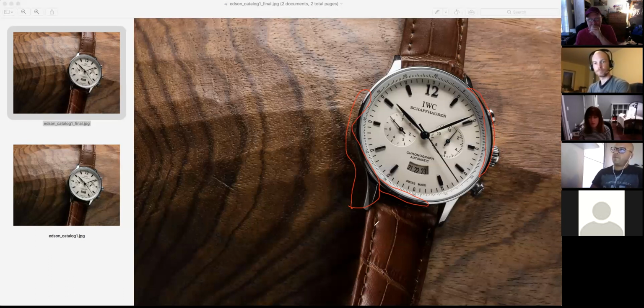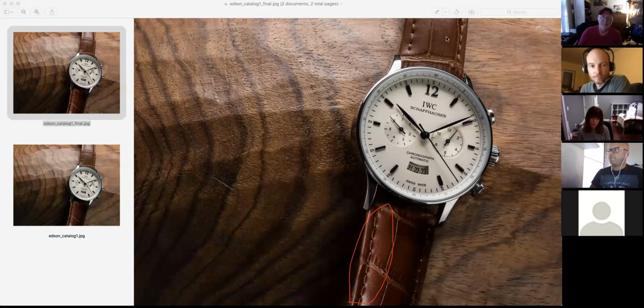The texture here looks great. On the leather down here, that's that softbox. That's what softboxes do to leather. They just make it look fantastic. This is just really, really nice in here. Really, really strong. Okay, all right, very good.